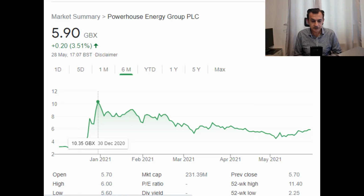Okay, so if we have a look at the 6 months chart here, we can see around about January 2021 this was trading just in excess of 10 pence. Since February, again similar to other clean energy stocks, this has been trending downwards. However, I think right now the momentum seems to be positive going forward. In terms of the previous week's trading, it was up a very healthy 14.16%, and also on the month it was up in excess of 25%. So let's now have a look at company details.